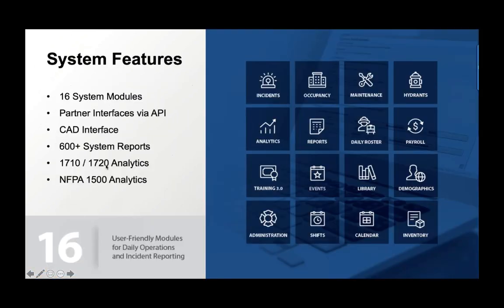All right, system features, 16 modules. The partner interfaces, which I mentioned earlier, a really solid CAD interface, and we love having the ability to have incidents push from your CAD to populate our incidents module. The key there is it just reduces error and a lot of extra data entry by the guys in the field. I had to do this in my department from 2003-ish to 2008 or 9 when we got our CAD interface finally, and it was a godsend for sure.